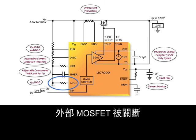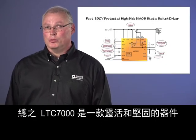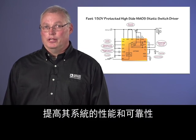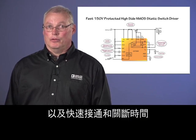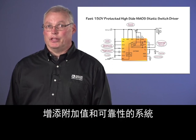In conclusion, the LTC7000 is a flexible, rugged device that allows automotive and industrial manufacturers to increase the performance and reliability of their systems. The voltage range of up to 135 volts, built-in protection features, strong drivers, and fast turn-on and turn-off times allow manufacturers to continue to develop systems that add value and reliability for their customers.